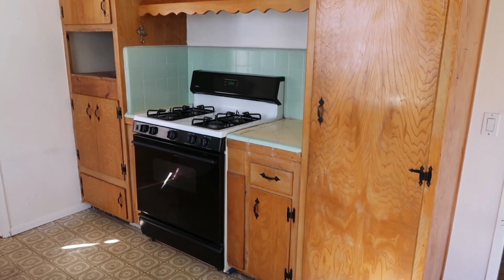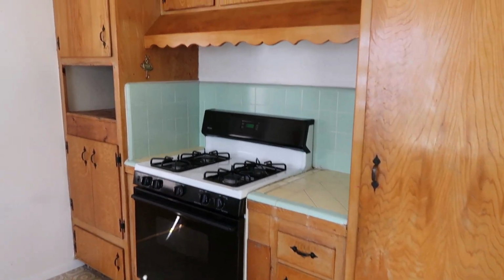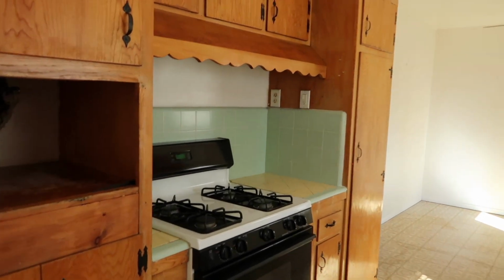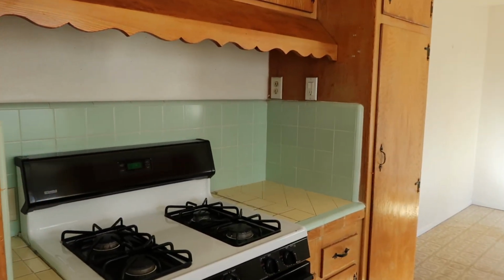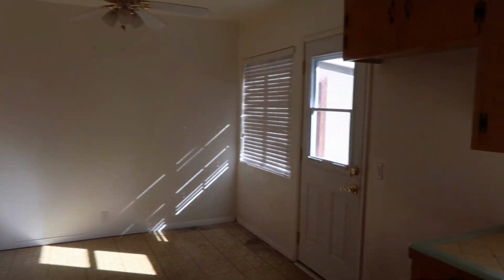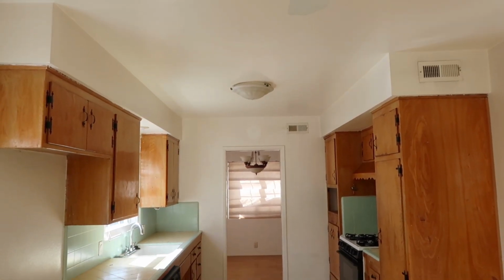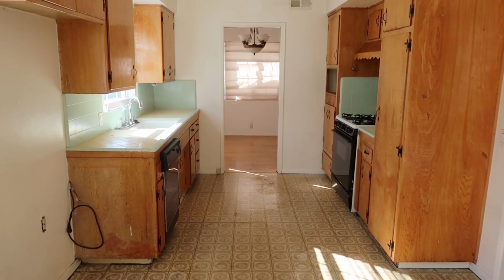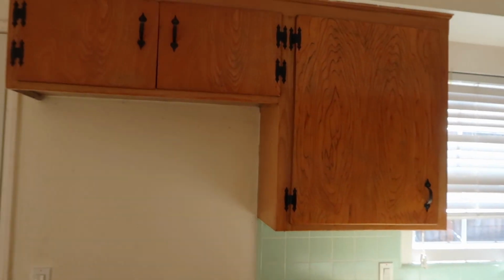This is from the day we first got the keys to the house. As you can see, the walls were a dingy yellow. There was a very low ceiling fan and the cupboards were a yellow-brown. The tile is a teal and yellow combination, something you don't see very often nowadays.